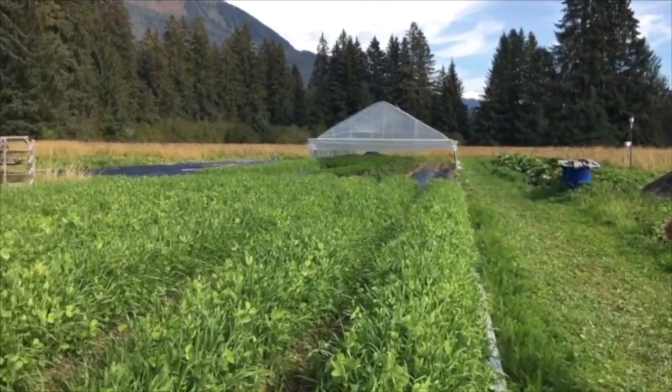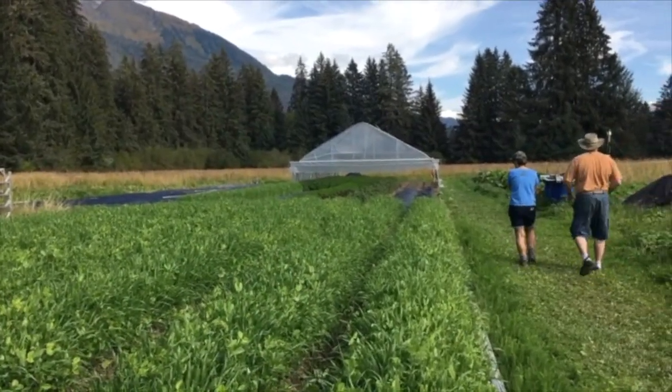How many spaces does this greenhouse go? This one goes 3. Okay, and then this one over here? That's 3 too.